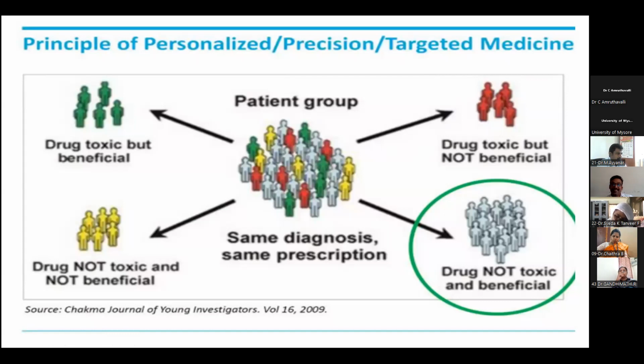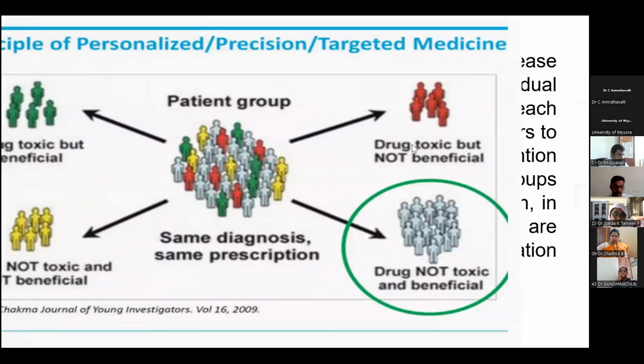So these are the 4 types of reactions that we are going to observe when we give a line of treatment to patients who are diagnosed with the same disease, and the same line of treatment is given. So then how are you going to handle this? The drug is toxic but not beneficial. The drug is neither toxic nor beneficial. Yes, this line of treatment is going to suit one group perfectly. But the drug is not toxic and not at all beneficial. But on the other hand, the drug is showing ADR reactions, but it is not at all beneficial.